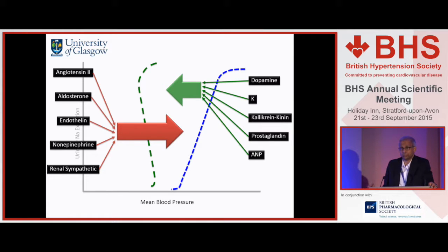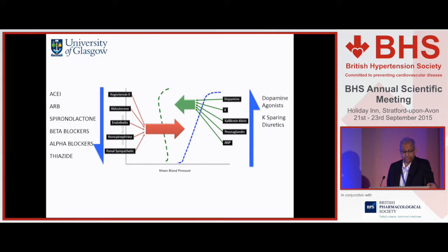Of course, we know most of the pathways. I don't need to enumerate the pathways associated with blood pressure regulation, but all these pathways do have an impact on your pressure natriuresis curve. So angiotensin 2, aldosterone, endothelins, and the sympathetic system tend to push the pressure natriuresis curve to the right, and dopamine, potassium, ANP tend to push it to the left. Common treatments for blood pressure, ACE inhibitors, ARBs, beta blockers, diuretics, block the pathways on the right and thus inhibit the rightward push of the curve, whereas if you increase potassium or dopamine or give dopamine agonists, you push the curve to the left. So whatever pathway we use, there seems to be a link to the kidneys.